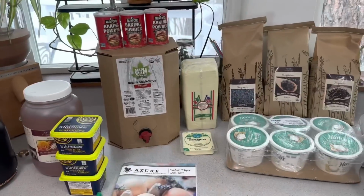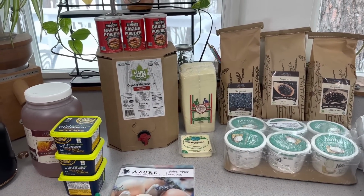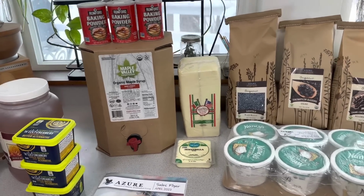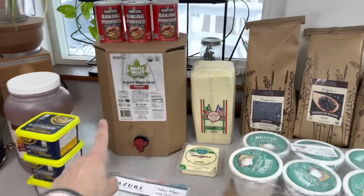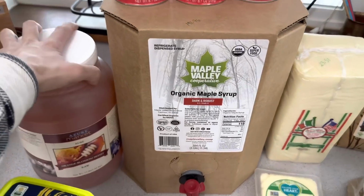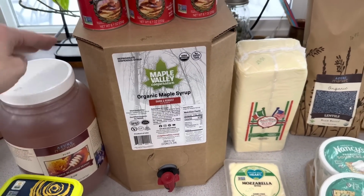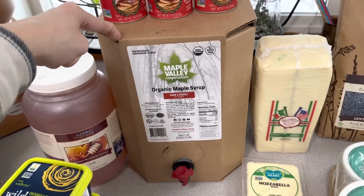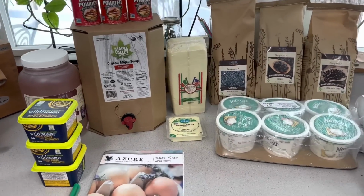Okay, so my total was $389.66 for all these items. However, I did have a credit to use, and that helped bring our grocery bill down quite a bit. So all of this was $389.66, primarily because this is really expensive, and these were my two most costly items, this one being nearly $50 and this one being $190. So that's why our Azure haul was so expensive this month, but I'm happy with my purchases and I'm going to get all these things put away.